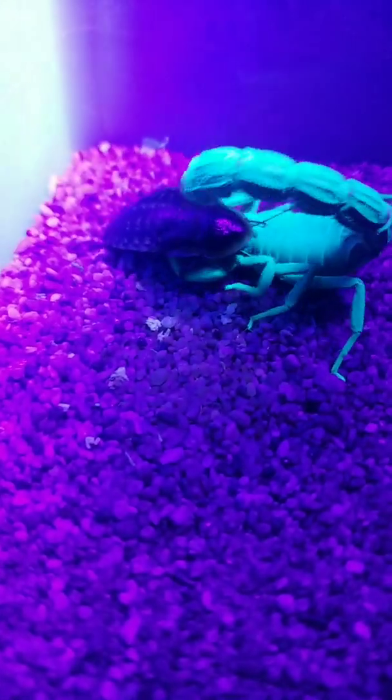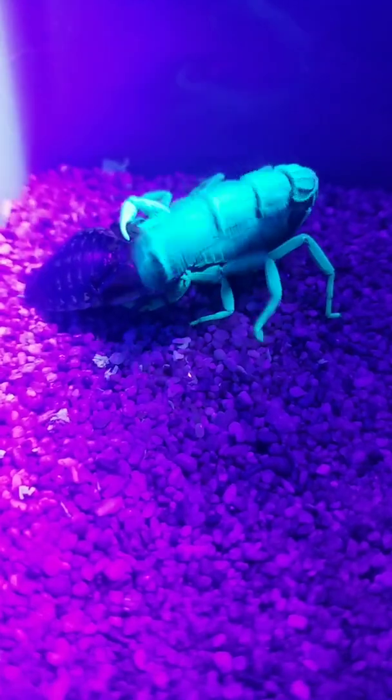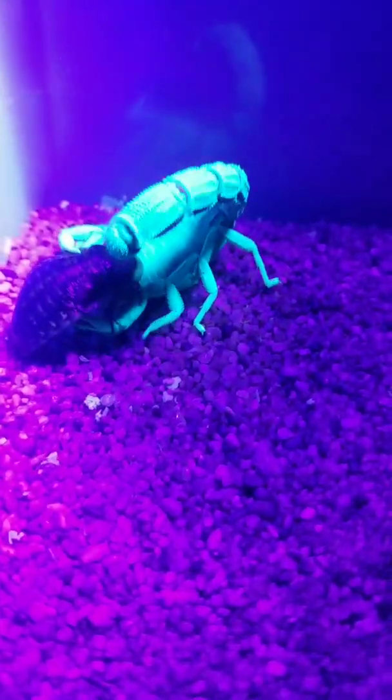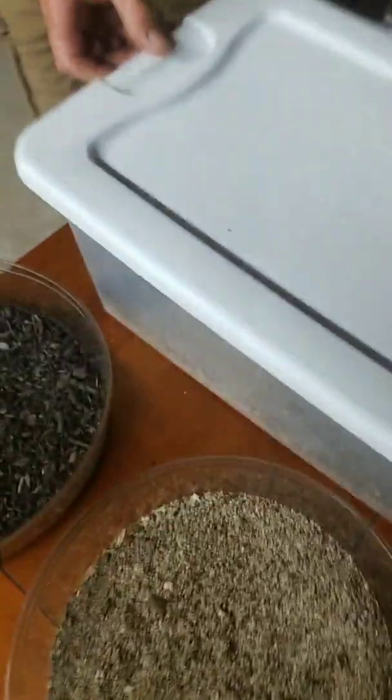So, I think this guy here is looking pretty cool. I think the scorpion's definitely going to win here. But let's go ahead and leave him to his meal. Let's make it daytime again. And there you go. That's what happens. So, we'll go ahead and we'll let this guy sit there because I have another scorpion I want to talk about.